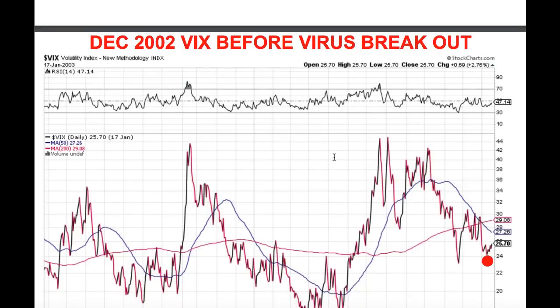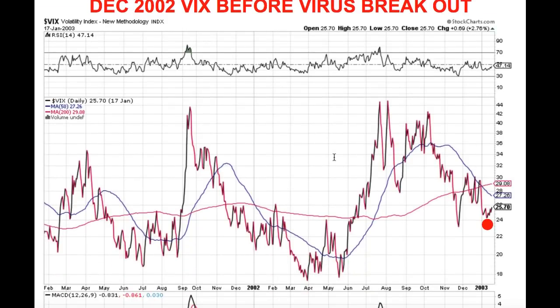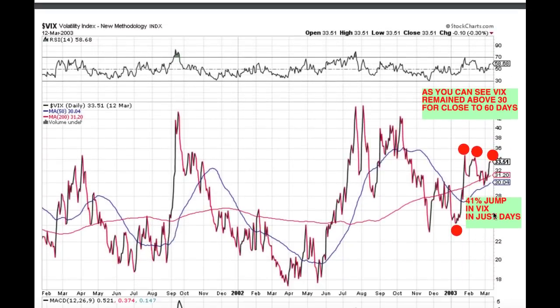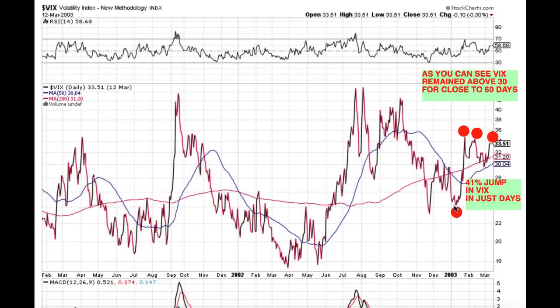VIX conditions, December 2002. This is the VIX condition before the VIX breaks out on the virus fears. The VIX is trading at 25 before the headlines about the virus appear everywhere. This is what the VIX does. It jumps 41% in just days. So it goes from a level of 25 all the way to 36.